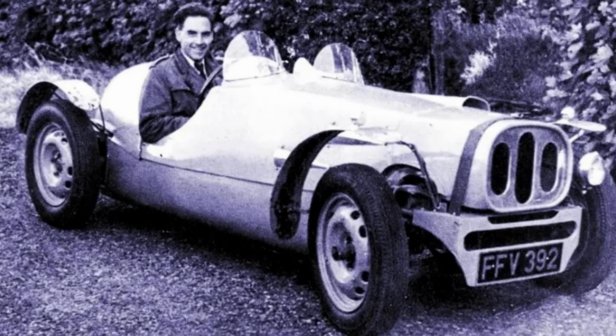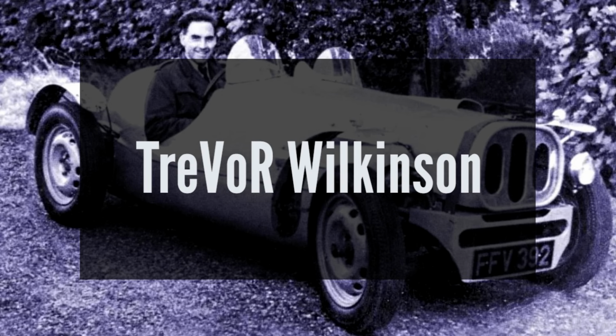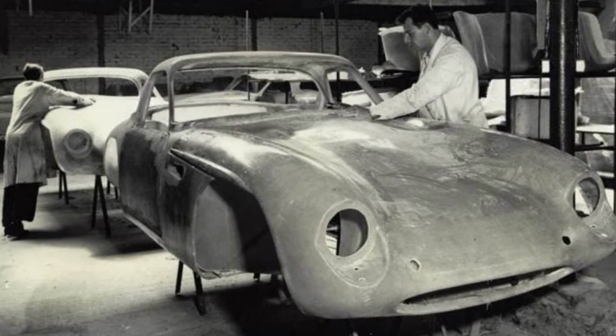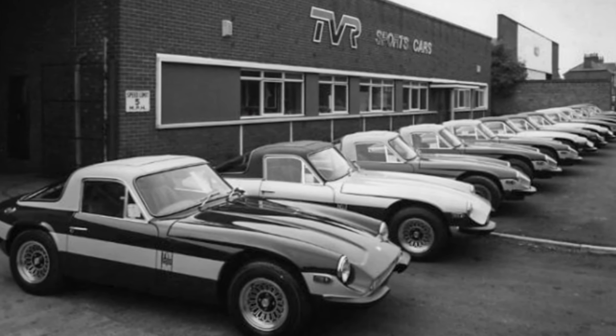Well, this is another great favourite of mine, but this company has a really messy background, so you're going to need to concentrate. So TVR was created by a guy called Trevor Wilkinson in 1946, and basically the name TVR was an abbreviation of his first name. Now, TVR has a fairly patchy history with multiple owners, and for probably about the first 35 years of its existence, it was in a fairly perilous state for a lot of the time, until it was purchased in 1981 by a guy called Peter Wheeler.